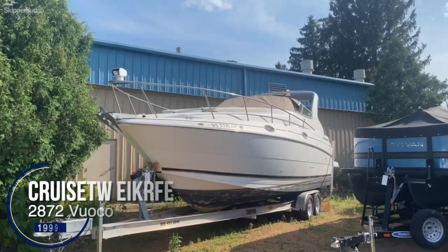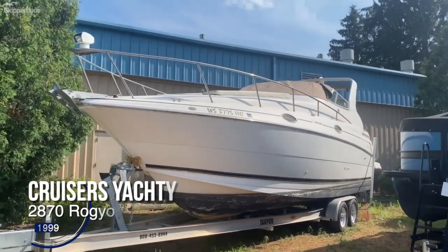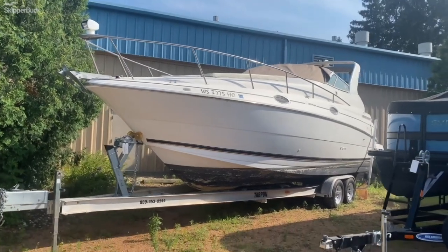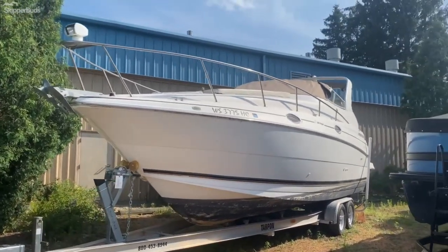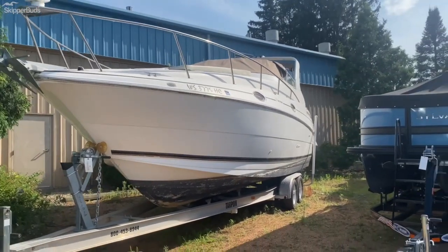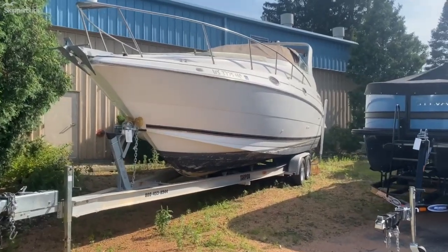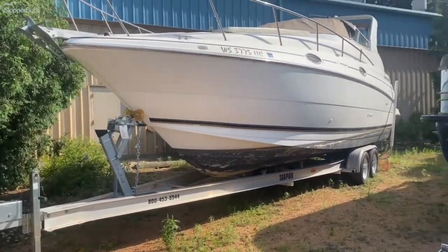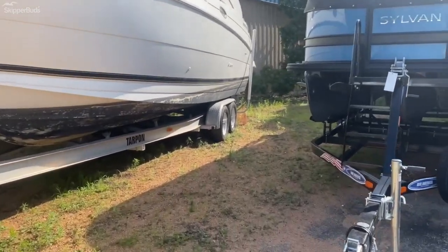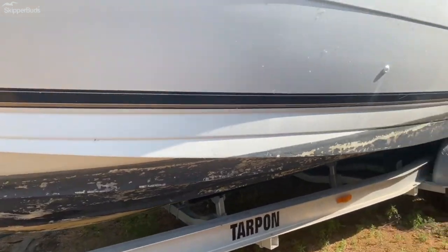Here we have a 1999 Cruisers Yachts 2870 Rogue, located here at SkipperBud's in Madison. It's a great boat for those weekend getaways. This boat can comfortably sleep 4 passengers on the interior. Does include the tandem axle trailer here.